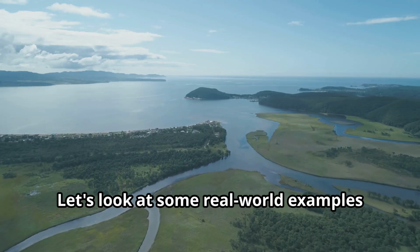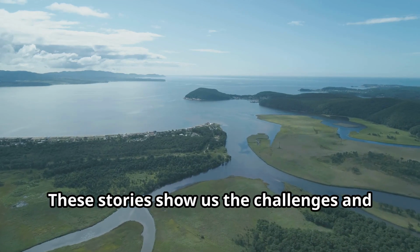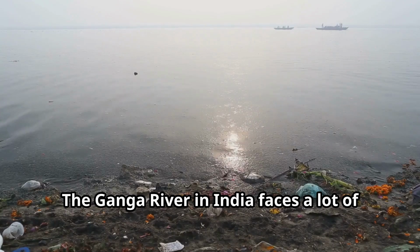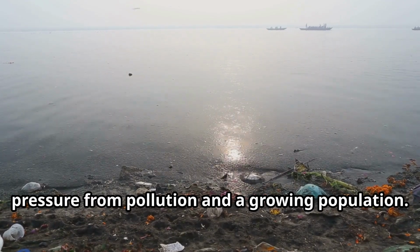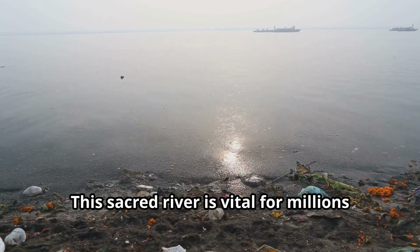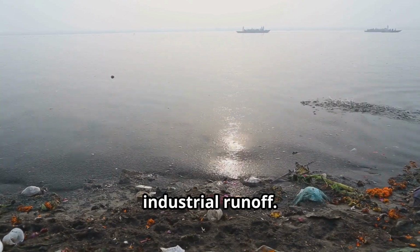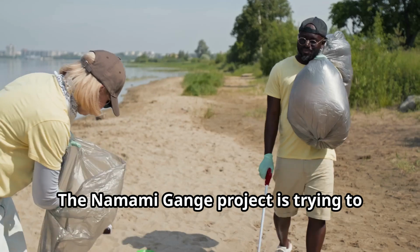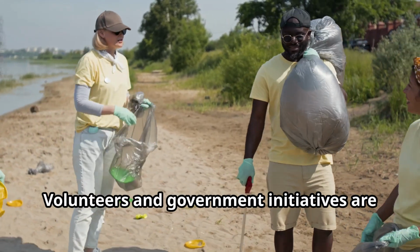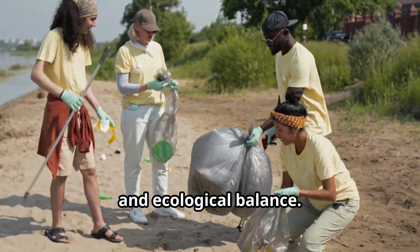Let's look at some real-world examples of how people are managing rivers and coasts. These stories show us the challenges and solutions from different parts of the globe. The Ganga River in India faces a lot of pressure from pollution and a growing population. This sacred river is vital for millions of people, but it struggles with waste and industrial runoff. The Namami Gange project is trying to clean up the river and make it healthy again. Volunteers and government initiatives are working tirelessly to restore its purity and ecological balance.